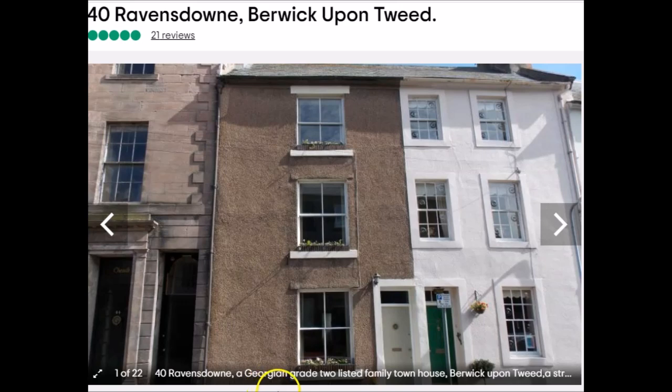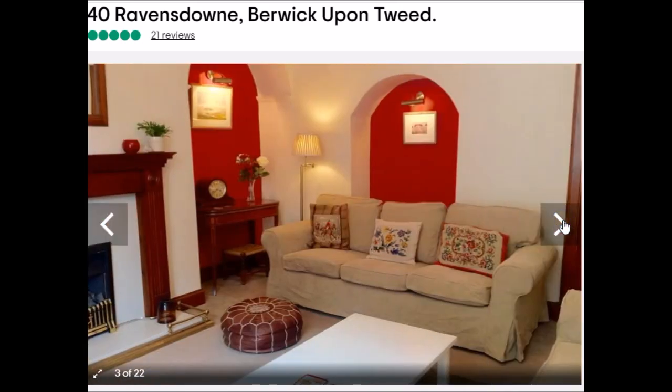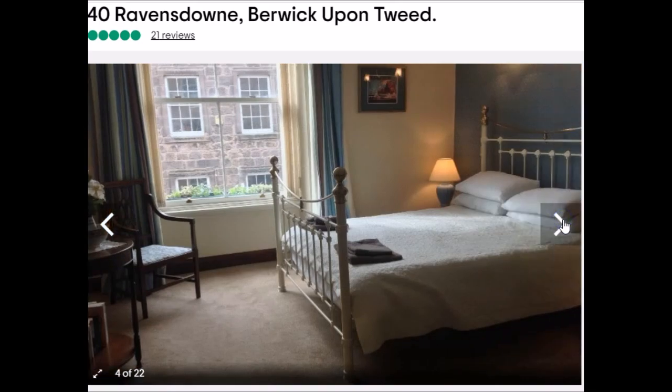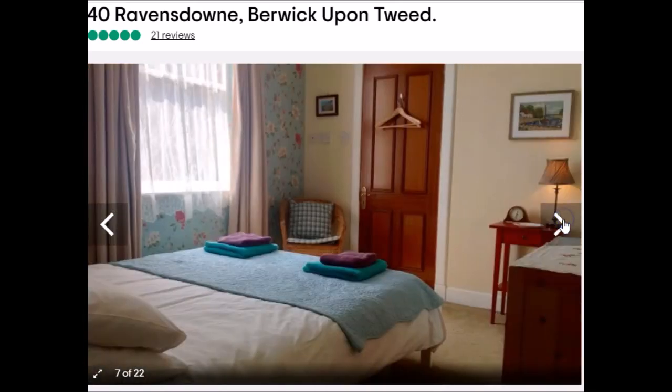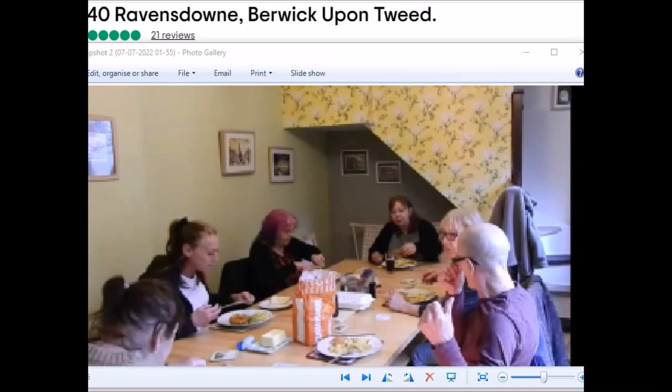Right, they say it's a Georgian Grade 2 listed family townhouse. I'll get back to that. Right. This is the large, spacious living room that we never used once. And there are 5 bedrooms. And this is where we spent most of our time. We even had our meals there.